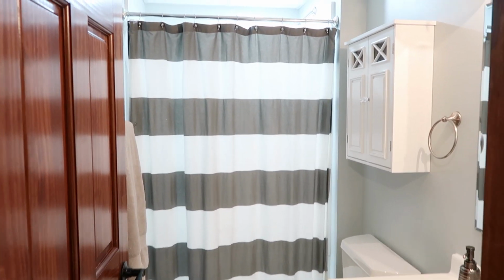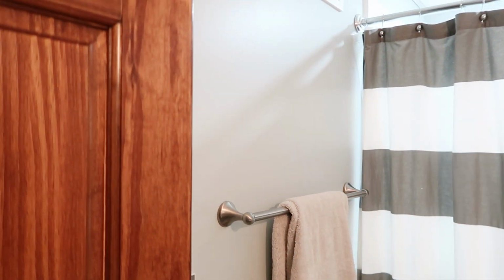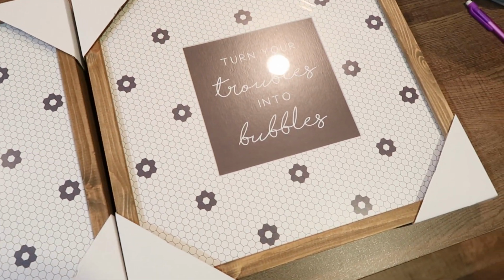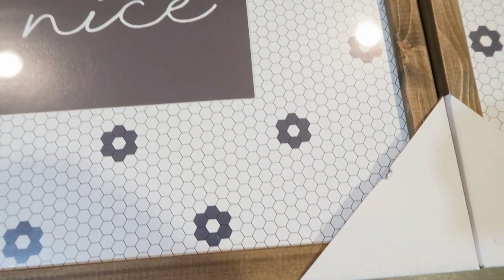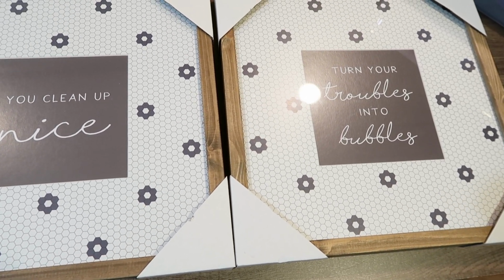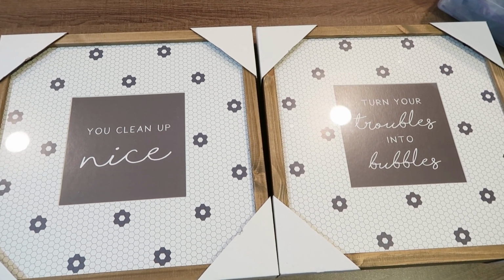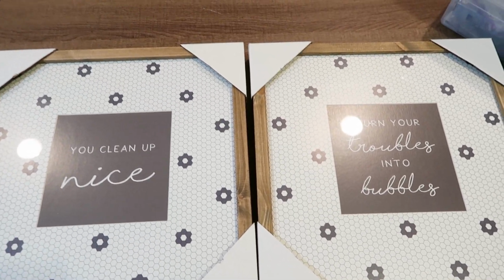Next up, our basement bathroom is nothing special. So I'm gonna add artwork for right here. I got these from Hobby Lobby a few months ago. You clean up nice and turn your troubles into bubbles. I just really liked it. It almost looks like vintage tile. It's almost like a navy grayish color. Really cute. So I'm just gonna use Command, the Command 3M sticky things. I can't think of what they're called, to hang these up.